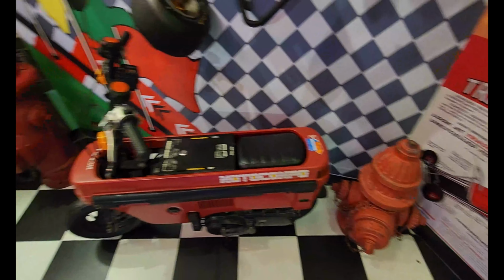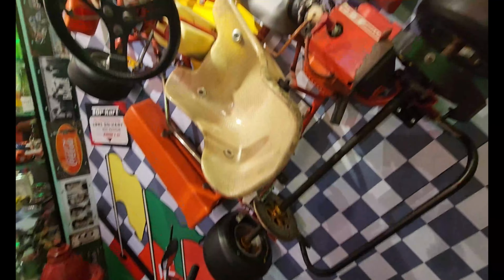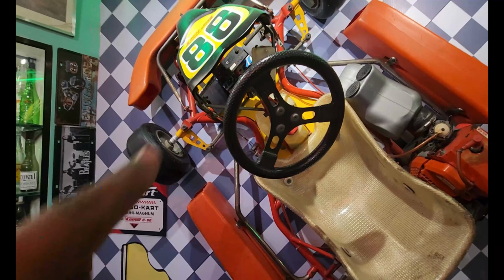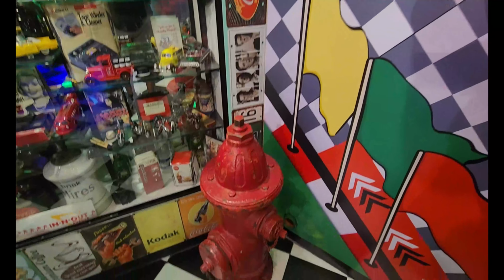Fire hydrants. Look at that moped. That was the old school moped, go-kart. Man, I had some fun in the go-kart. My cousin Jerome Cooler had that go-kart, man. That's what I used to have a blast on.